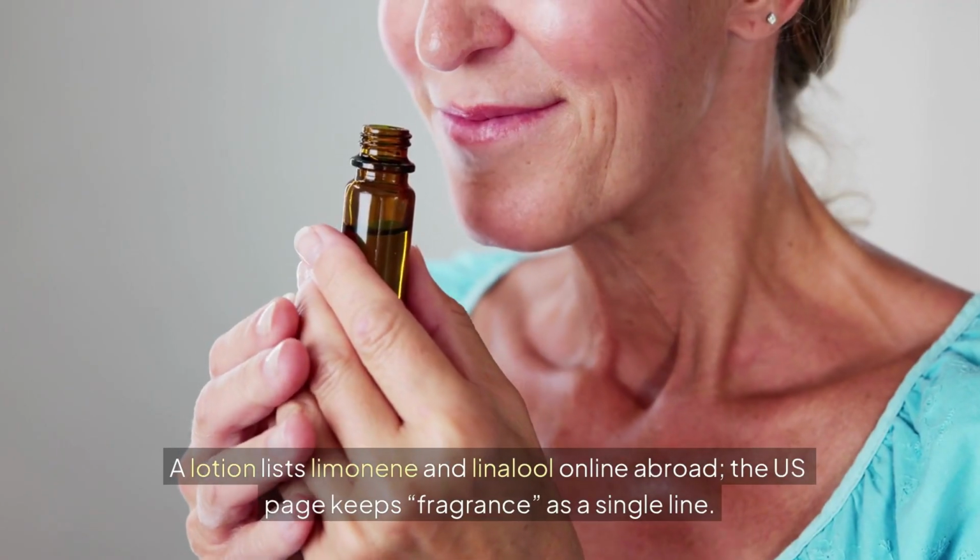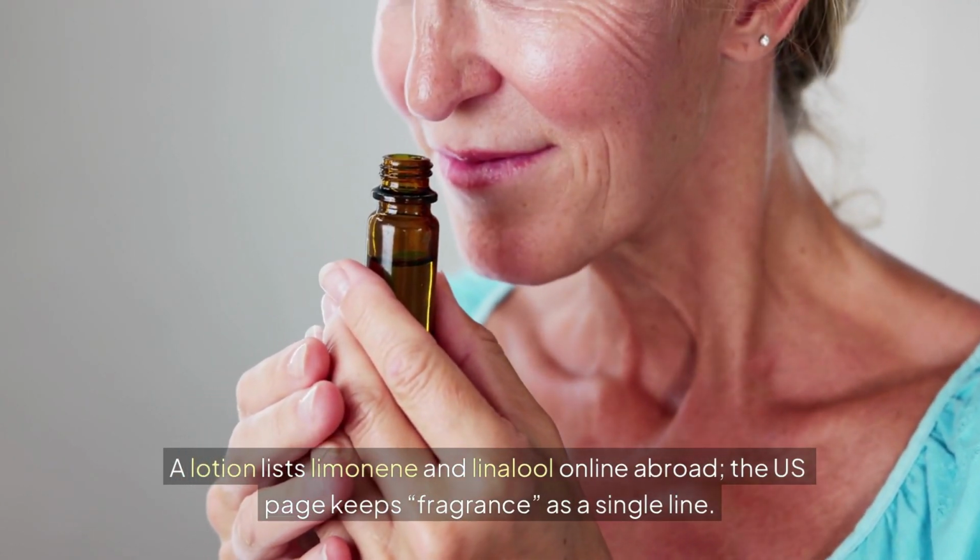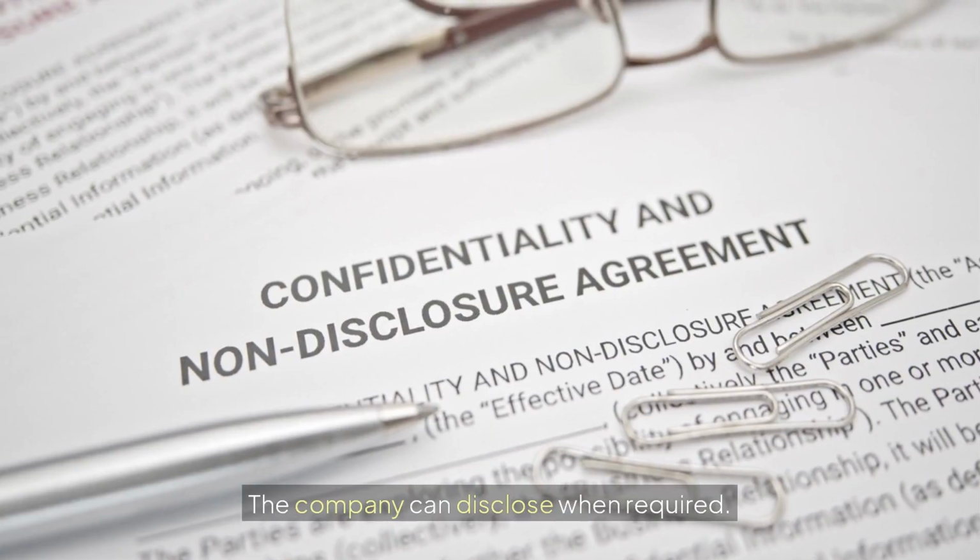A lotion lists limonene and linalool online abroad. The US page keeps fragrance as a single line. The company can disclose when required. It doesn't, unless you ask.